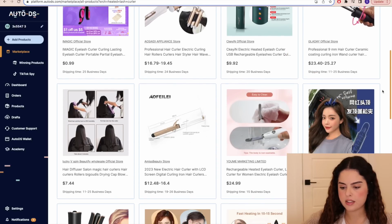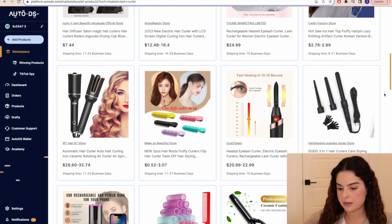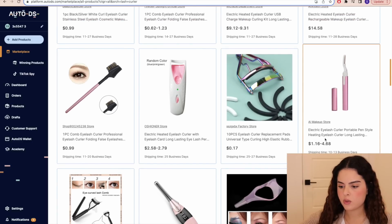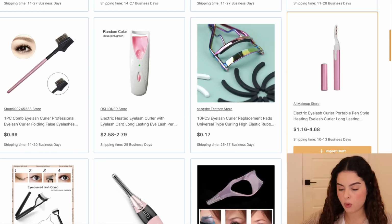I'm going to look through them and see one that I like that has fast shipping time and is actually a good price. Okay, so after looking through a few different options, I found this one. The reason I like this one is because it's actually pretty cheap and shipping time is 10 to 13 business days, which is not too bad at all. So I'm going to click on import draft.